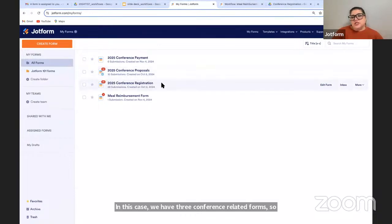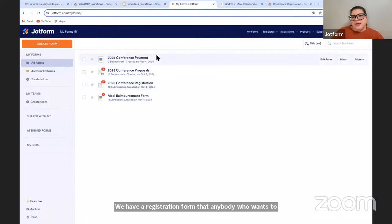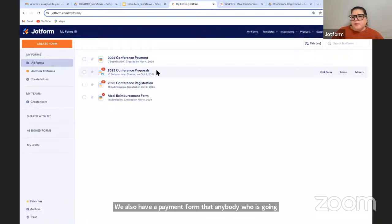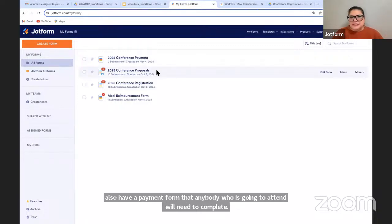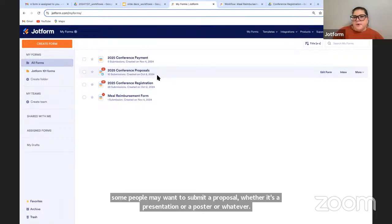We have a registration form that anybody who wants to attend will complete. We also have a payment form that anybody who is going to attend will need to complete. But some people may want to submit a proposal, whether it's a presentation or a poster or whatever. Those people also will need to complete our proposal form.